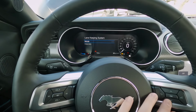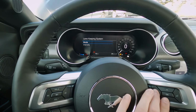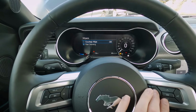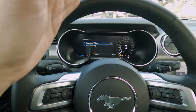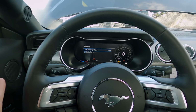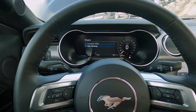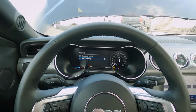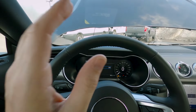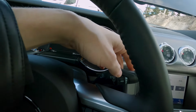Moving back, we've got the intensity of that steering wheel shake, so either a high, normal, or a low intensity. And then we've got our wipers. So courtesy wipe: if we've got our windshield wipers going, and we stop it, it'll take a few seconds and then it'll give us one more just to clear away any sort of excess we might have on there. And then our rain sensing wipers, what that'll do is automatically adjust the windshield wiper depending on how much rain is hitting that windshield when we use it in tandem with this little guy.